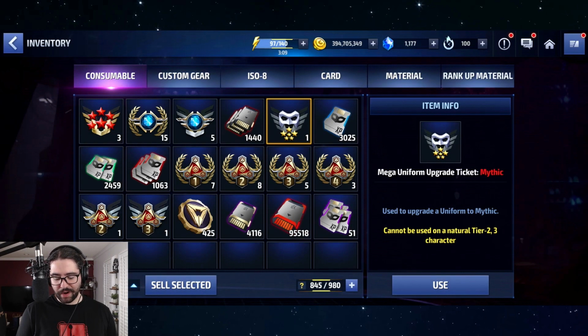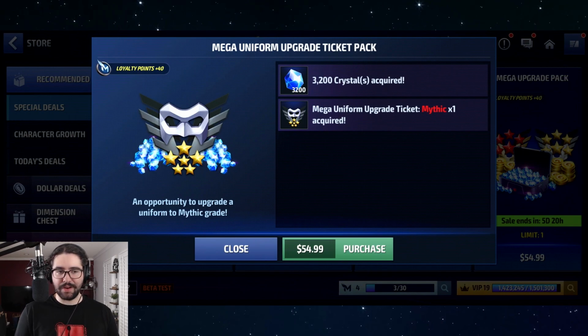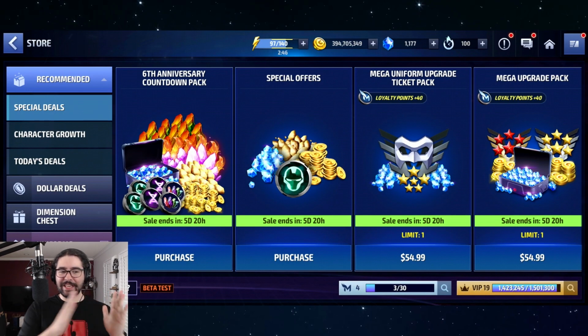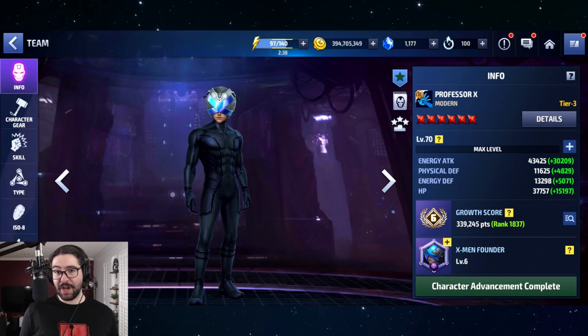Otherwise, you got to go over to the store, and you know the deal. You got to shell out some cash, and you got to buy it. It's actually right there. So for those of you that spend money on this game, you can plan ahead if you want to be able to max out Professor X's uniform day 1, and you can just do that. Keep in mind, you will not be able to use one of these tickets for Mr. Fantastic's uniform, and then you wouldn't want to use one of these for Iron Man, because Iron Man will be very, very easy to get biometrics from. So you sort of have the whole rainbow of uniform upgrades, right? For Professor X, his is going to be the most expensive to upgrade in terms of real cash or in-game items.